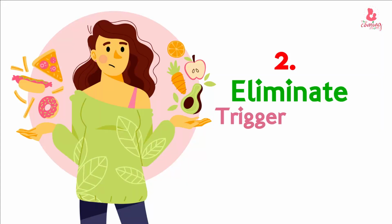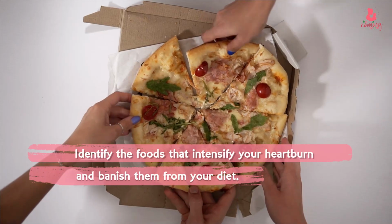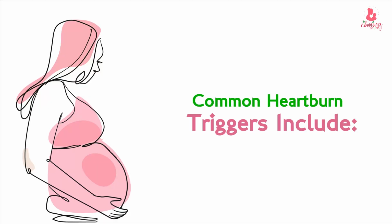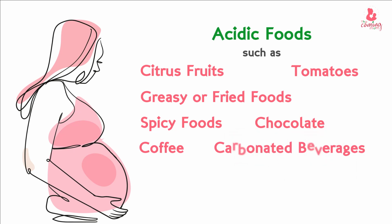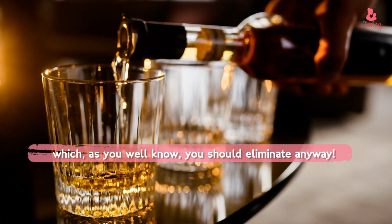2. Eliminate trigger foods. Identify the foods that intensify your heartburn and banish them from your diet. Common heartburn triggers include acidic foods such as citrus fruits, tomatoes, greasy or fried foods, spicy foods, chocolate, coffee, carbonated beverages, and alcohol, which, as well you know, you should eliminate anyway.